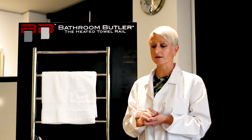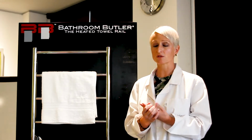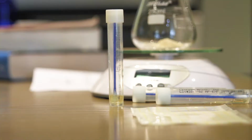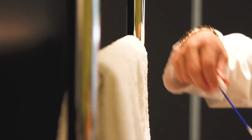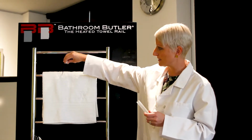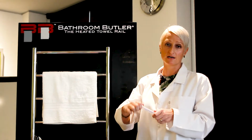The way that we conducted the experiment was to create as many replicates as we could so that we could get enough verification of microbial loads. So what we do is we open up the tubes, we then take a sample of the towel, and whenever we are sampling, we rub cross sections of the towel as much as we possibly can, and then we place that back inside the sterile tube.